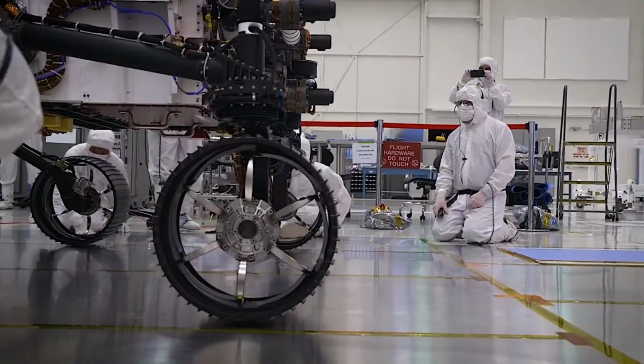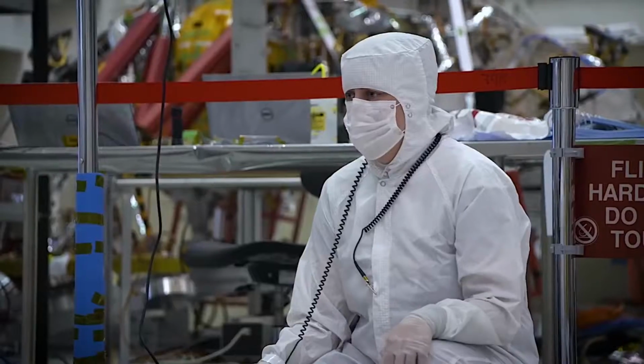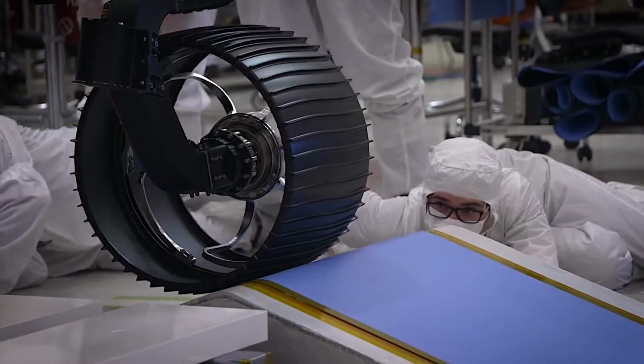One of the major upgrades that Perseverance has from Curiosity is that it's able to self-drive for a distance of up to 200 meters per day. As the rover is driving, it's literally building the map of the road it's driving on Mars.